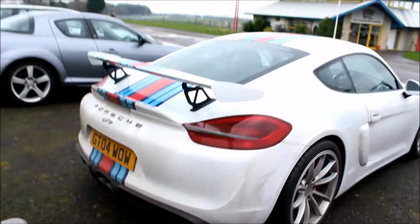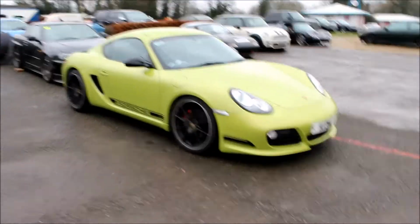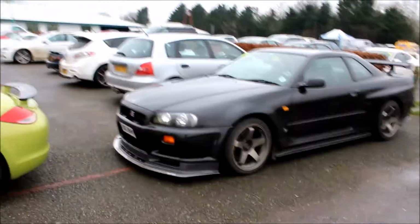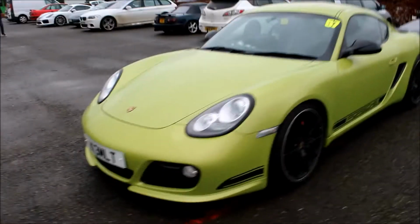Some more decent stuff. I think the GTR's leaving, so I'll go get that now. So here's another Cayman. I didn't manage to catch the GTR leaving, but there's an R34. Nice. I put a picture on the R35 GTR up after this little video right here.